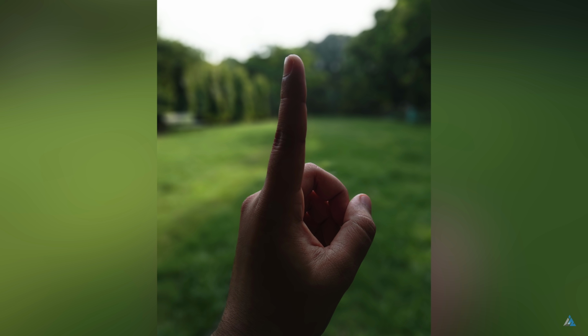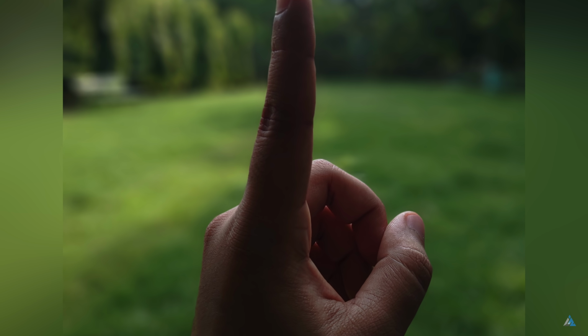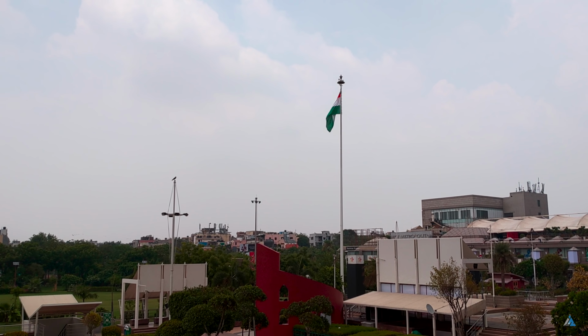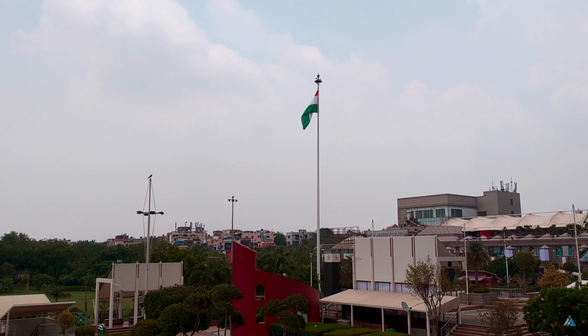With the portrait mode on, sometimes I found that the hair detection was not on point, but the edge detection in normal portrait shots was really on point, and the pictures look quite stunning. The videos were quite stabilized even with high degree of motion. That's something that I particularly liked.